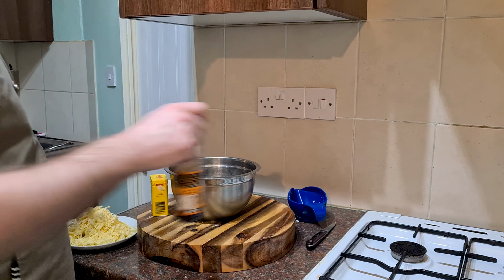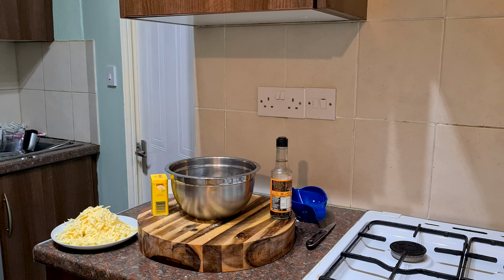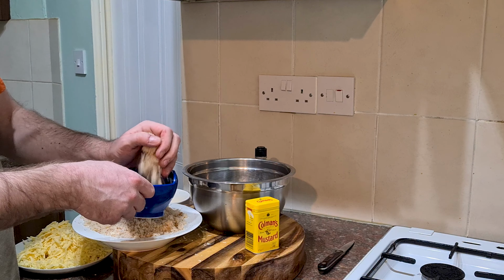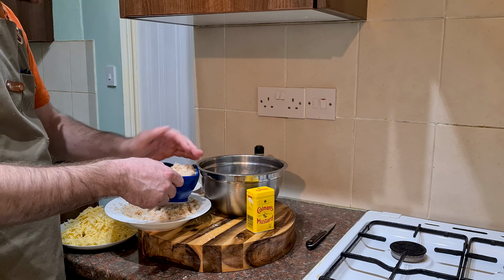All right, so everything's grated and whizzed up. My eggs there, breadcrumbs, and other bits and pieces we need to put in it. So it's basically just a case of putting it in this bowl. We want 2 cups of fresh breadcrumbs. I think I've whizzed up too many there, but that's fine.